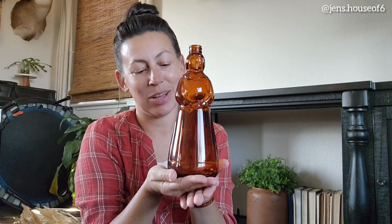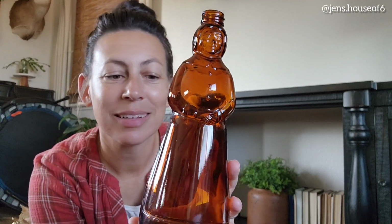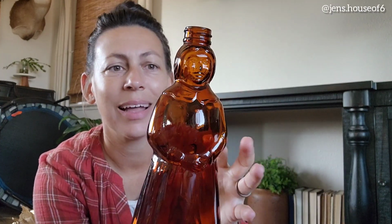Now, this is one of those things that's sentimental value. So my aunt always used Mrs. Butterworth's pancake syrup. When I saw this while I was out thrifting, I had to pick it up because it just reminds me of her. And it goes perfect in the fall. It's just so cute. Like, they make bottles in the shape of a woman. Like, how amazing is that?